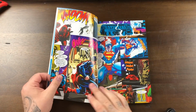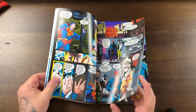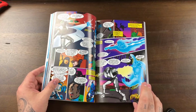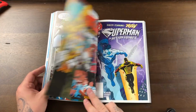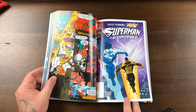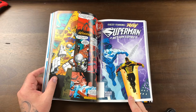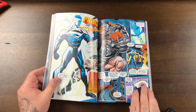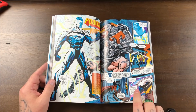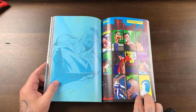90s Copper Age art, which is really my favorite art before they got too digital with it, before they did computerized coloring. This one looks a little bit more modern than what I typically like. The Death of Superman is the epitome of Copper Age stuff for me. I think they actually consider the Death of Superman the end of the Copper Age and the beginning of the Marvel Age. So there goes Superman Blue. I have no idea why he looks like that, what happened to his powers, but I'm interested to read this and find out.